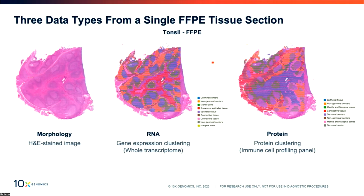In terms of other current capabilities, I mentioned that we're expanding analytes. And so what I'm showing here is the ability to get multiple data types from a single FFPE section. So I had already talked about being able to stain that same tissue section with H&E and then go into that RNA expression, which is what I'm showing here in the first two sections. Now you also have the capability of doing protein. So we've introduced a barcoded antibody assay to the CytAssist.